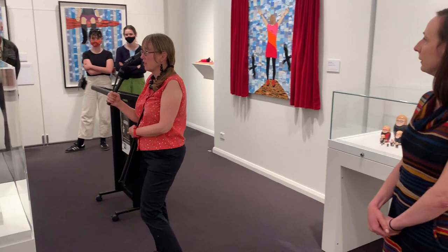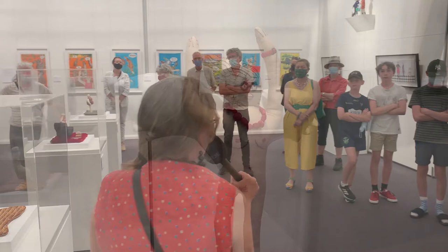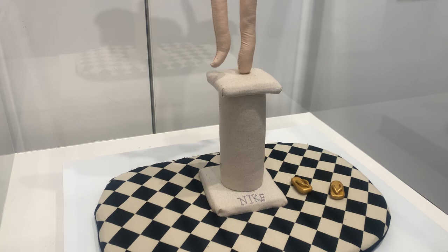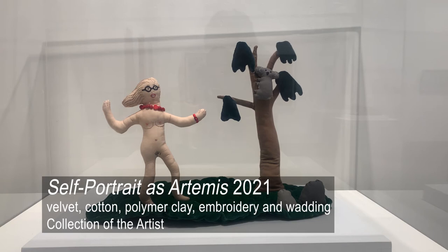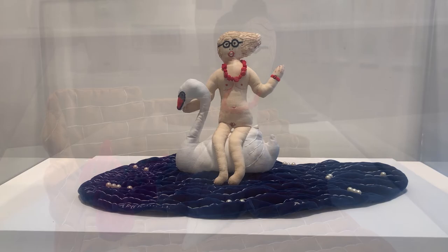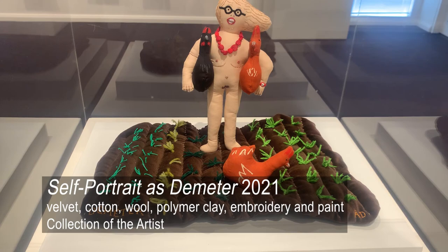Do you want to talk about your most recent artwork which you've made? This one I just finished a few days before installation. I don't really even know what I think about it yet, but the series is called Self-Portrait as a Goddess, and these are all based on Greek goddesses. So we've got Artemis, Hestia, Aphrodite is over there in the corner, Athena, Demeter, and Nike. And so it was sort of playing with the idea of self-obsession. I just wanted to extend that out a bit, because it is a vanity project when you keep doing your own self-portrait again and again and again. And so I thought, oh well, I'll take on the vanity of it, and push it a bit further.